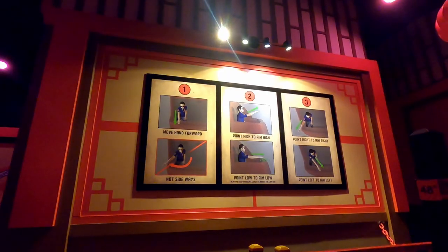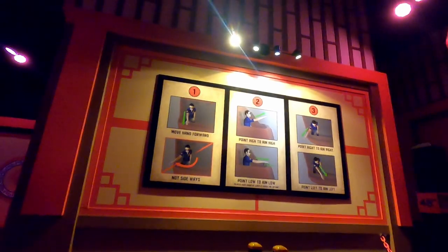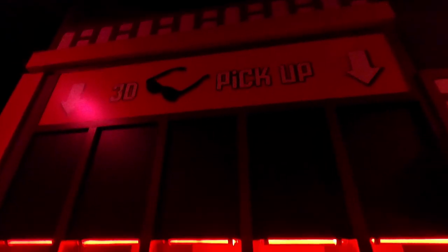It'll be fun. Take a look at the directions here for Ninjago. I'm starting to think maybe it's an interactive attraction, kind of like a game slash ride. We'll see how it works when we get on there, but sounds so fun, especially if you love ninjas. Here is our 3D glasses pickup right here for Ninjago. Very excited to see what this one is all about. We are almost there. Let's do it.